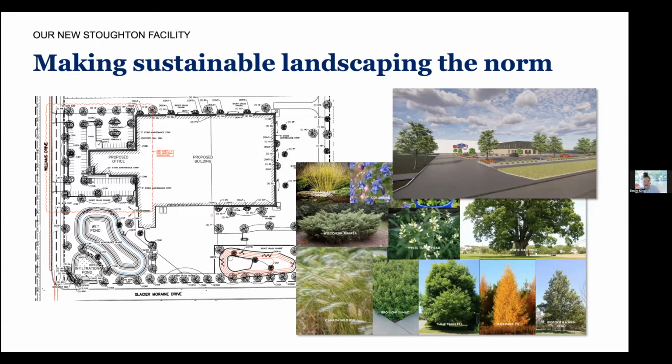So we're hoping that this also provides a great area for pollinators, for birds and maybe deer, anything that just reminds us every day that we are part of something larger.